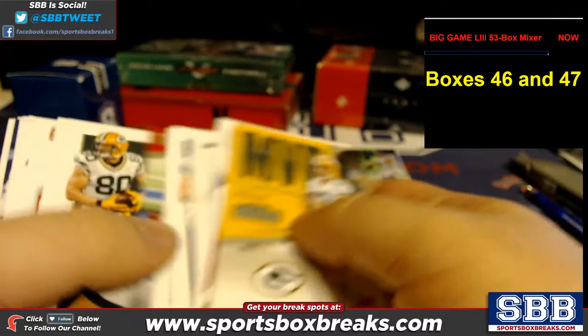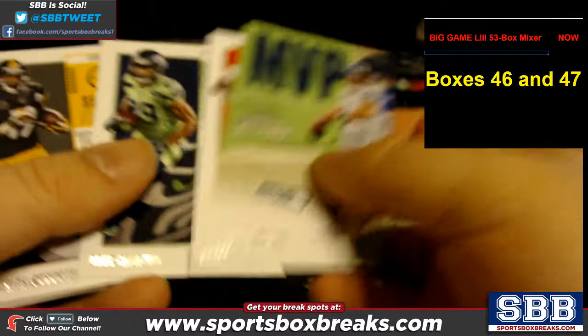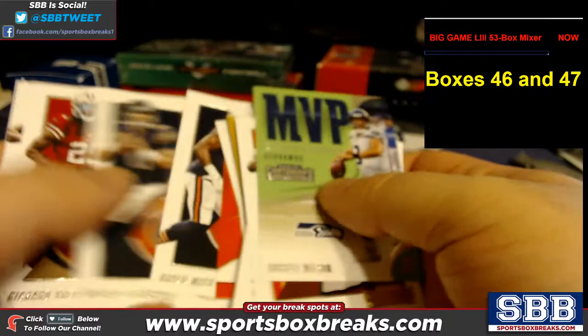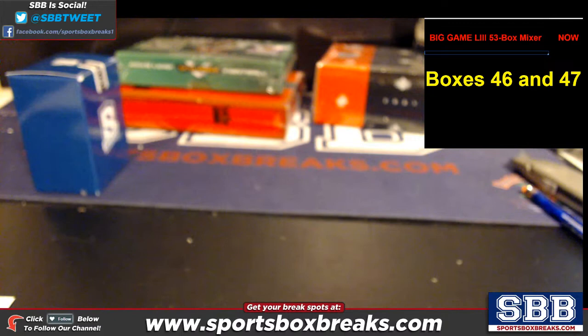I see something shiny here. To 99, championship ticket of Matthew Stafford. I thought I had a gold there for a second. It was not. And that'll do it. All right. So, contenders from 2018 is done. Let me just put some base away here. I got a big stack I don't want to knock over.